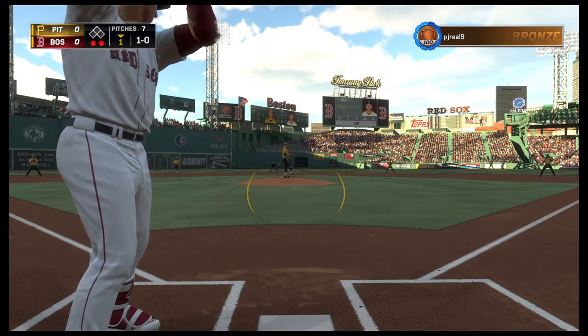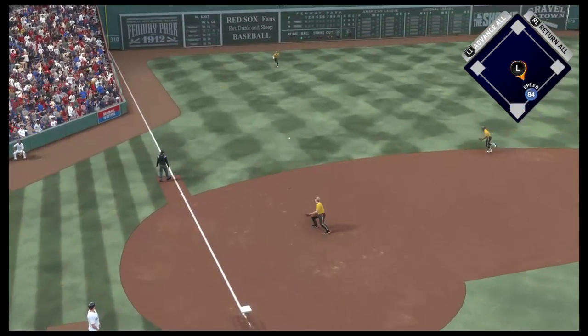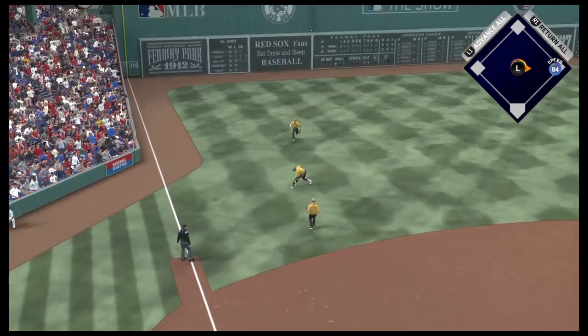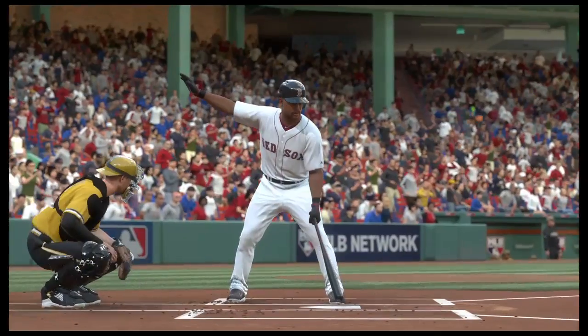Here it comes. Hit on the ground to third. Oh, it takes a nasty hop, and he's unable to haul it in. And they'll have no play as he reaches first base safely. Batting.